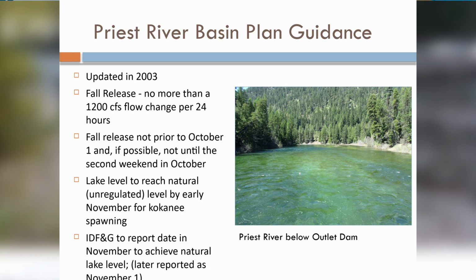Another form of guidance comes from the Priest River Basin Plan, which is part of the Idaho Water Resource Board's comprehensive state water plan, and it was amended in 1995 and 2003. Those guidelines provide for a gradual release of water, for example, not more than 1,200 CFS of change from one day to the next, and fall release to not occur prior to October 1, and if possible, not until the second weekend in October.